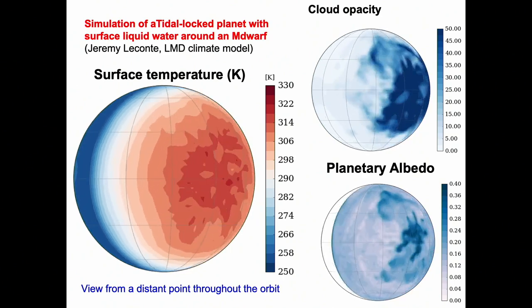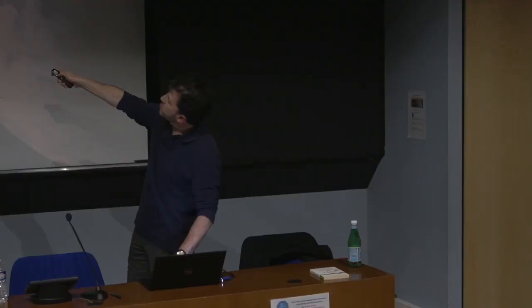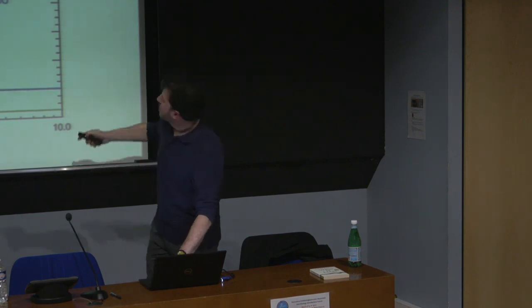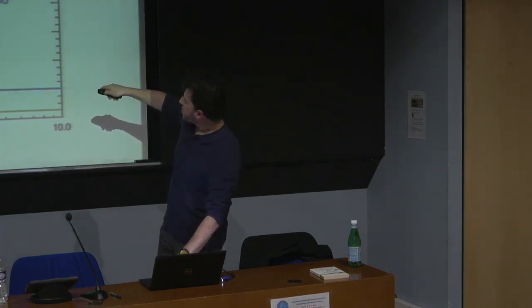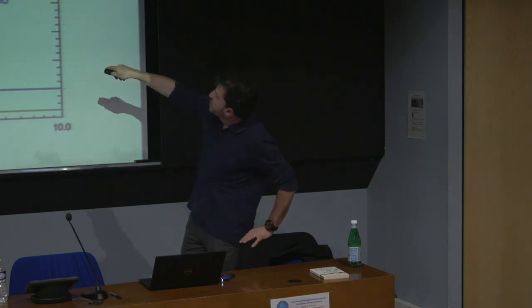A word about the glaciation. It's a little bit different. Again, you have a red stellar spectrum, and you can show that if you are around a star which is red enough, small enough, then suddenly water ice and snow is not the bright material that we know on the Earth. If you were on such a red planet, you have lots of flux coming in the near infrared, and in the near infrared, this is a typical spectra.